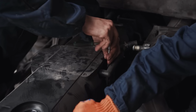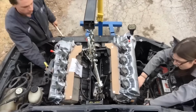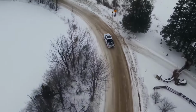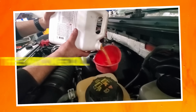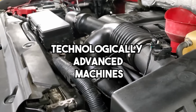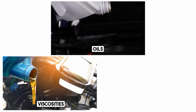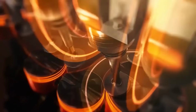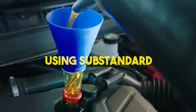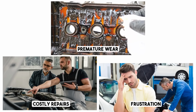I've worked on everything from classic Mustangs to the latest F-Series trucks. Over the years, I've seen a repetitive pattern: Ford owners unintentionally damaging their engines by using the wrong oil. Today's Ford engines are technologically advanced machines that require very specific oils, viscosities, and additive packages for optimal function. Using substandard or incorrect oils often results in premature wear, costly repairs, and frustration.